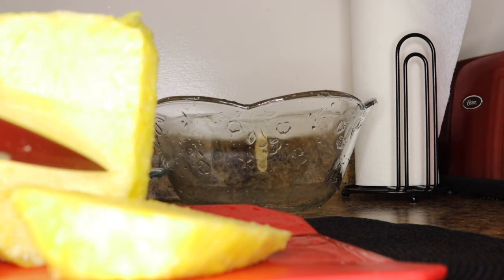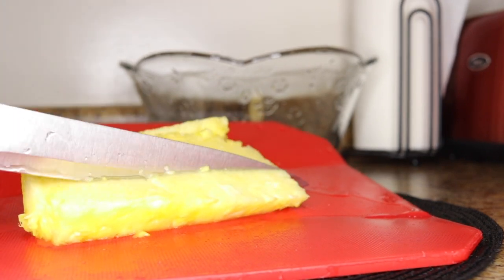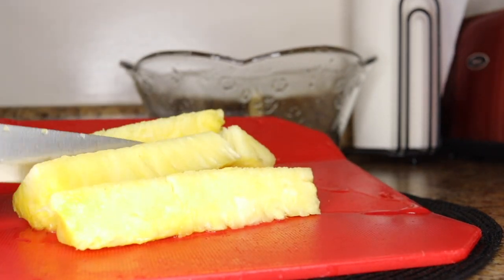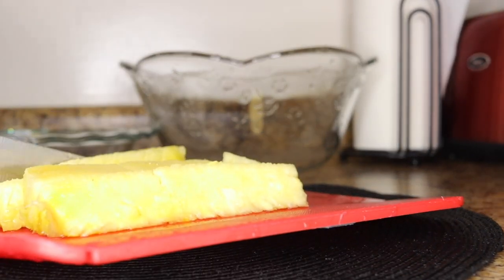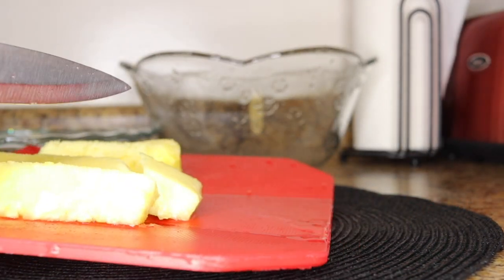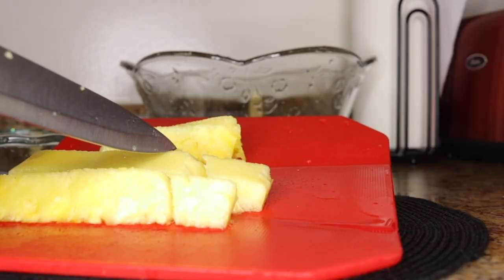so you can store the remaining for your smoothies later. But for this salad I will be using just half a pineapple and I will be slicing it in some lovely sizes that make it look so beautiful and appetizing.